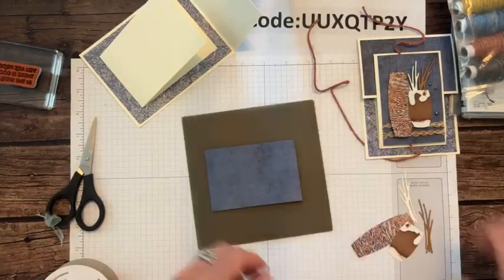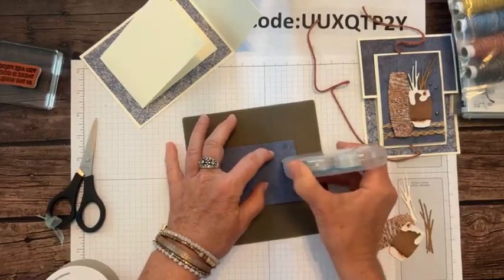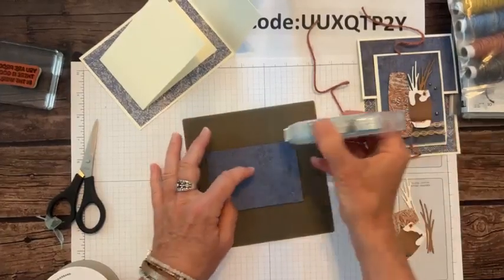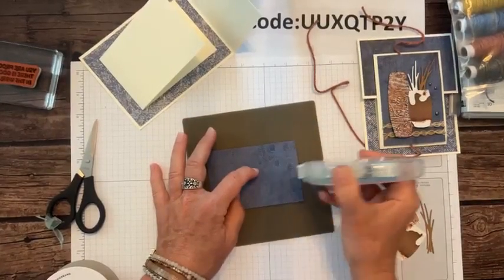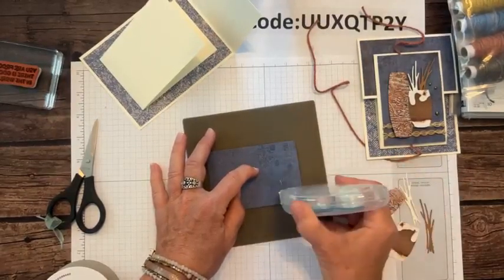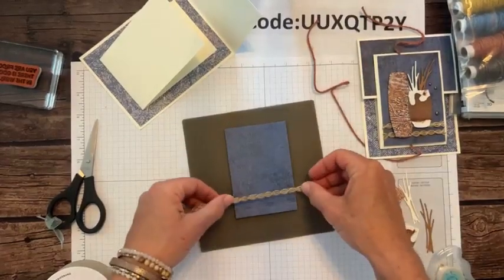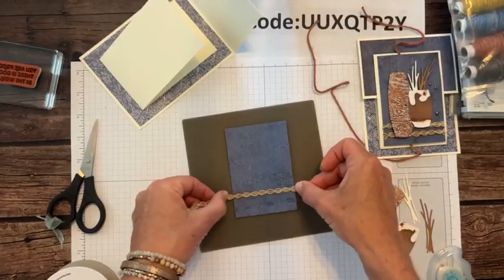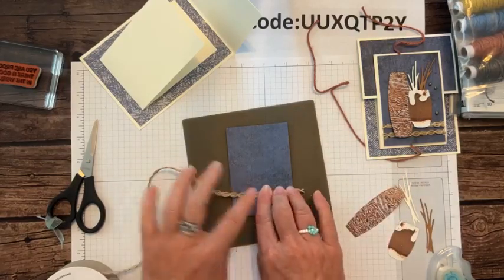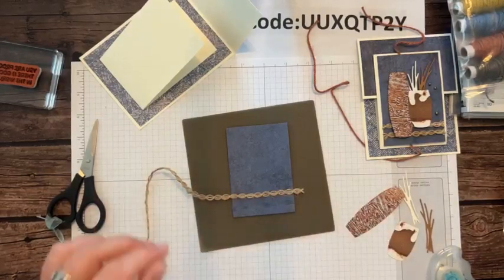What I decided was easiest was to just kind of put a little bit of adhesive along here, and you want to get it on the edges so that it stays in place, right? So kind of about wherever you get your adhesive is where this wavy trim is going to go. So it doesn't have to be exact. And what I also found was it was easiest to just lay it on here and then trim off a little bit.